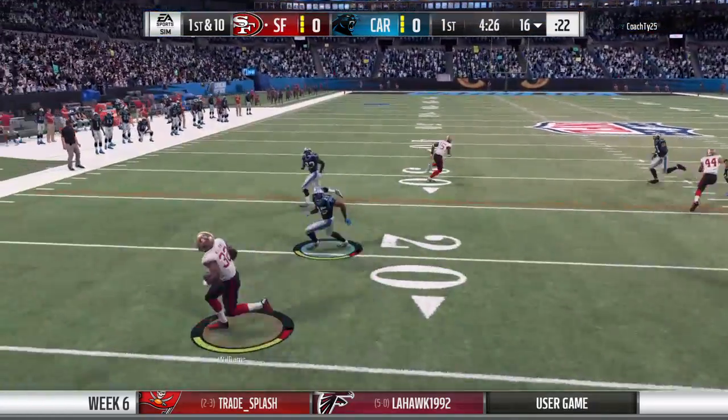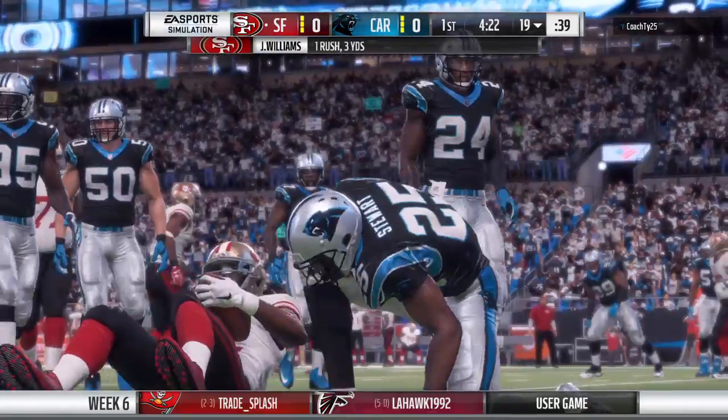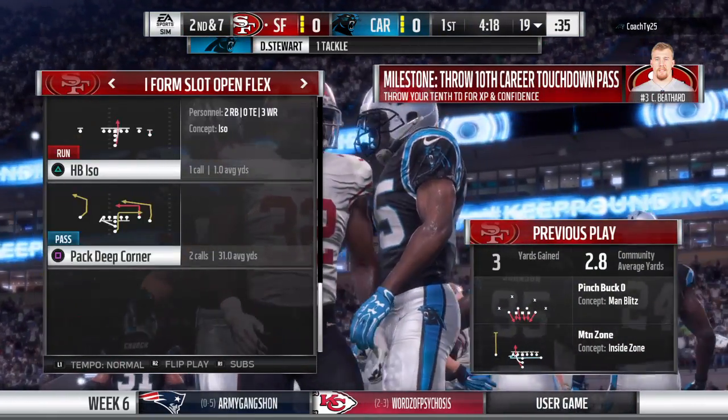First carry for the Utah man now. It's Joe Williams. And not a whole lot to speak of there as they'll bring him down shy of the 20. 3 yards on the pickup there, and it'll be 2nd down.